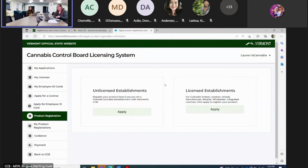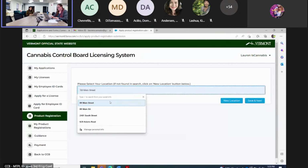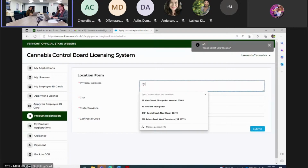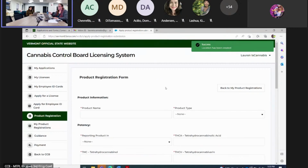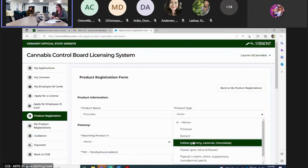Now I just want to show an edible right now. So this is a training. Even though right now this submission is for a cultivator, I want you all to see what it looks like for a manufacturer. So the product name, you all are way more creative than I am. I'm going to just call it chocolate. And that is an edible.